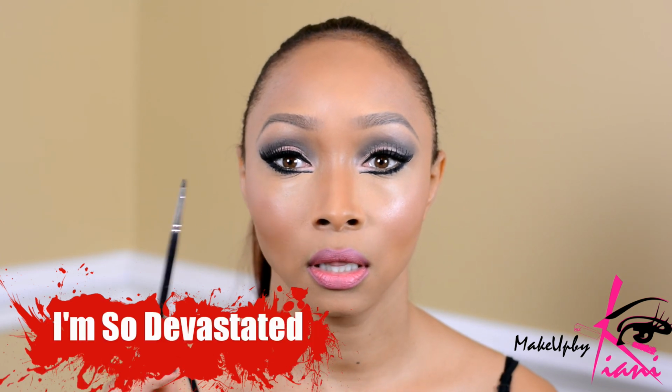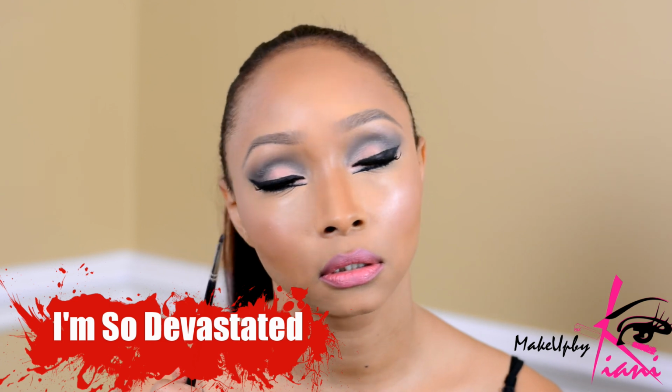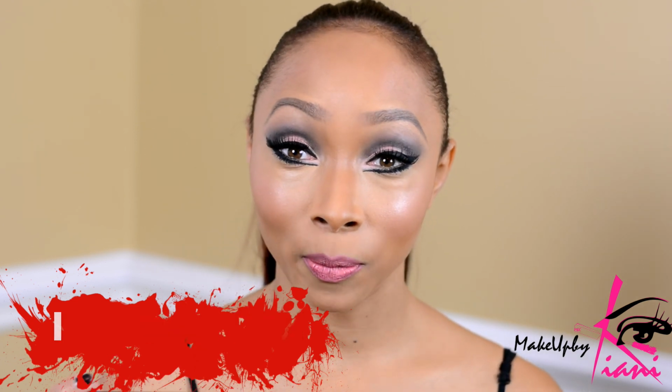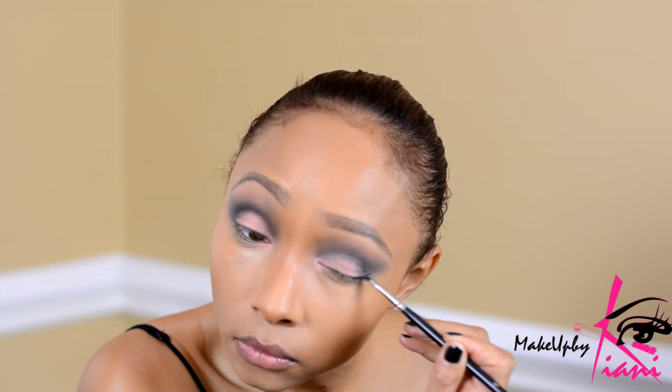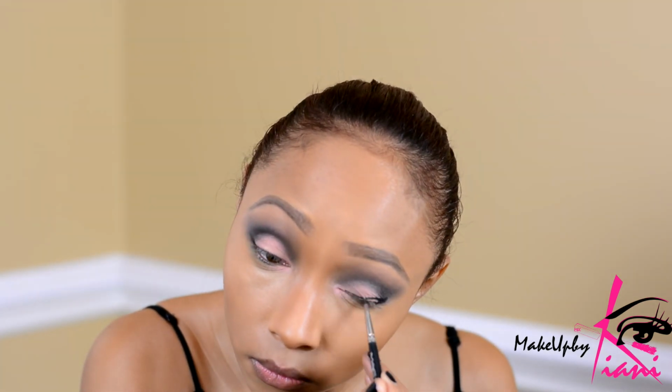Next, I actually grabbed my WetNWild and my 211 brush by MAC because I've recently lost my Sigma lining brush. I have to order another one. So devastated. But anyway, I had to move on with the show. I actually grabbed my MAC 286 and my WetNWild and just went to town on creating the cat eye itself with my gel liner. And then, of course, I went right back on top after it was all said and done with my Rimmel Glam Eyes and just really made that WetNWild a little bit more intense.